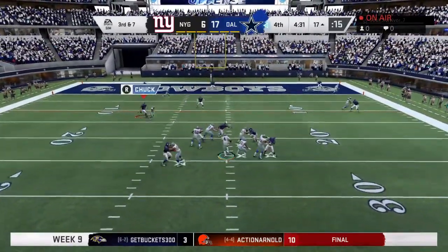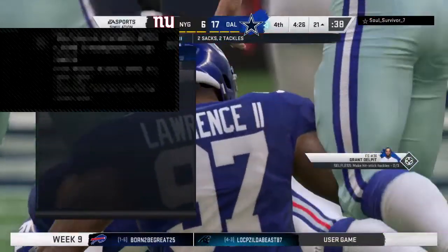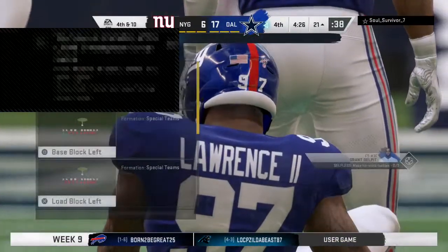Prescott from the gun. Oh, Prescott stripped. We'll call it luck or skill, whatever the case is. They're feeling good about just keeping the football.